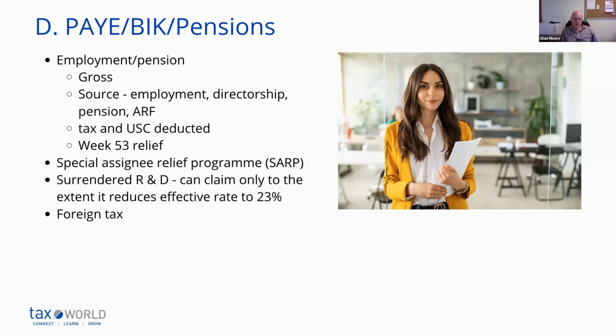So, for example, you might use this if you had a key employee and the key employee had a significant BIK liability and the company had surplus R&D credits. You could give the R&D credit enough to cover the tax on the BIK. But the most effective rate you can get for surrendered R&D credit is 23%.